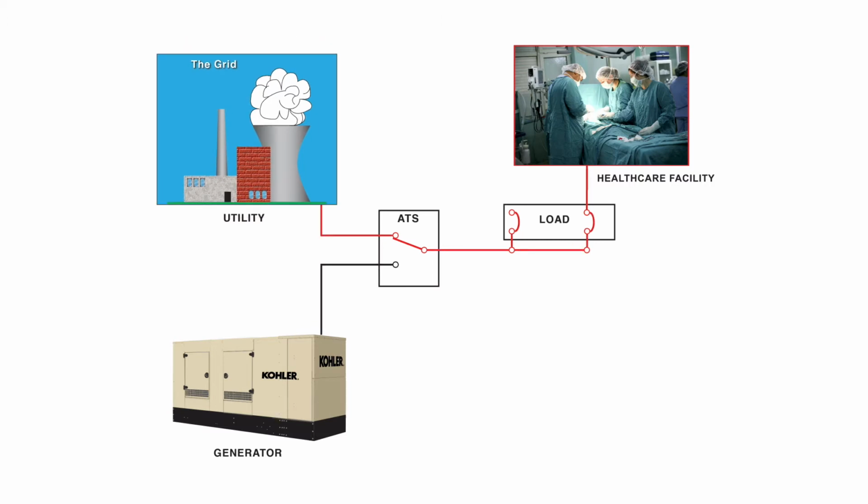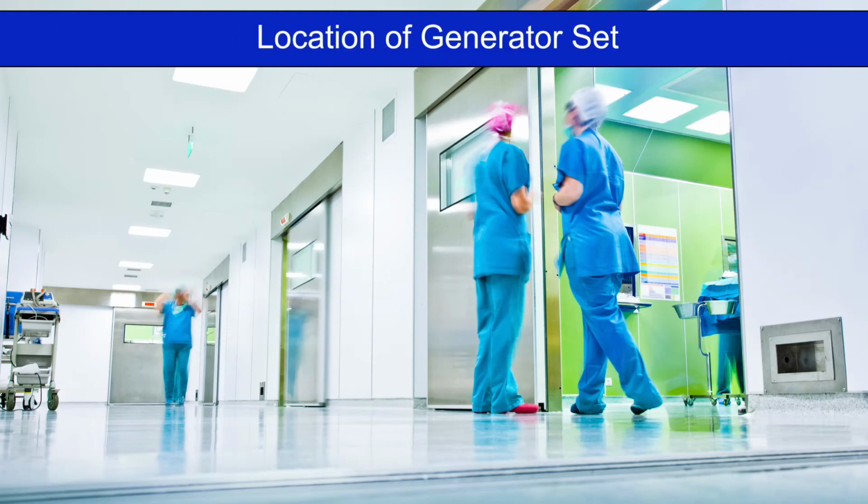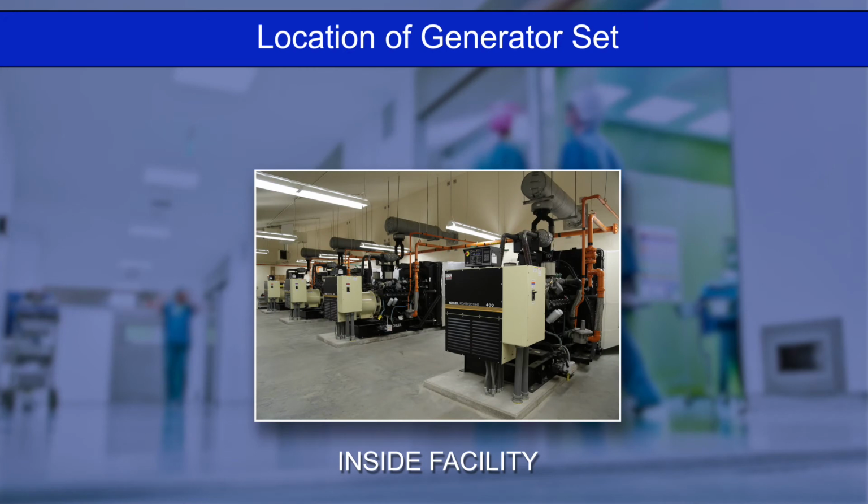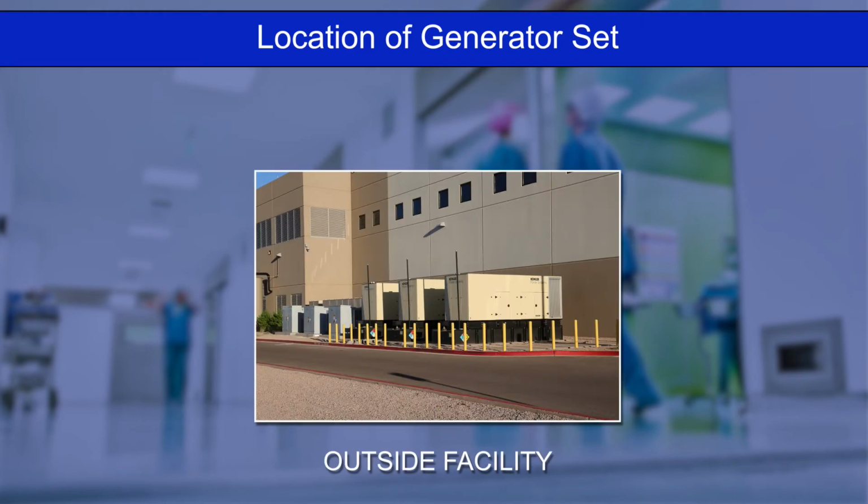The location of the healthcare facility generator will dictate whether the unit is supplied in an open or closed configuration. Whether the generator system is supplied in an open configuration for installing within the building will depend on the individual application, or fully self-contained in an enclosure for outside installation.